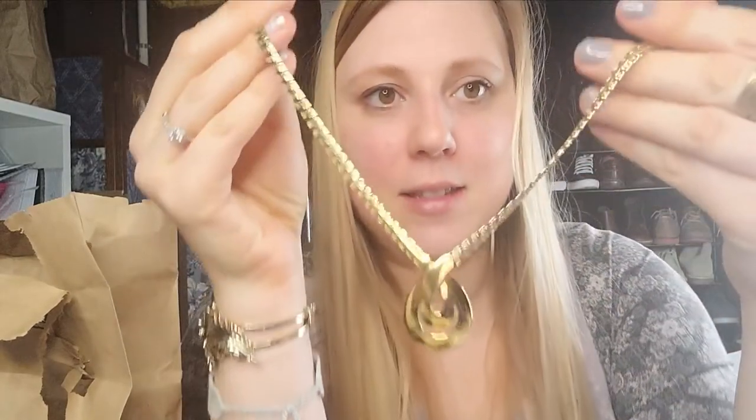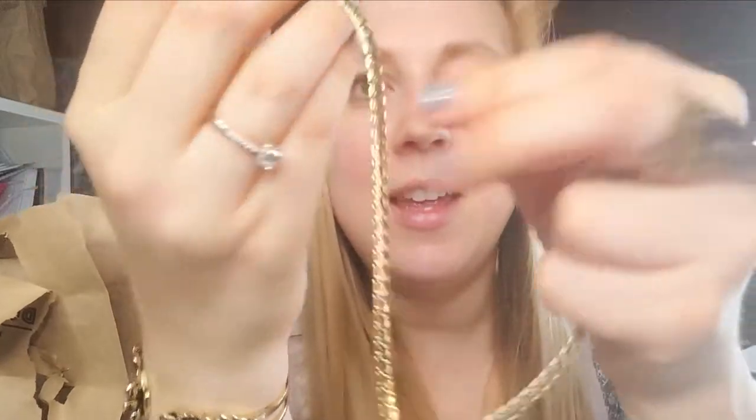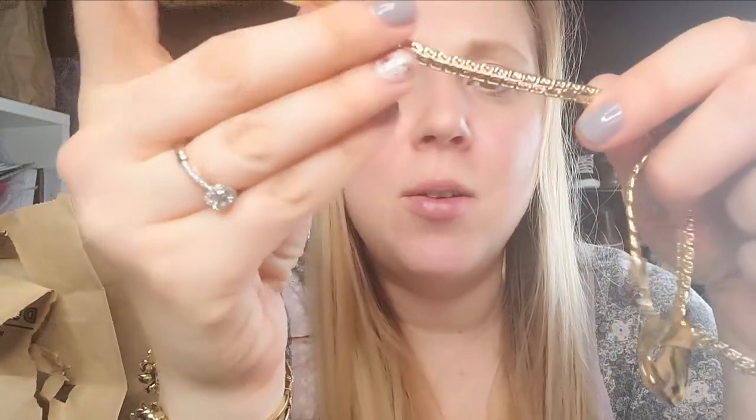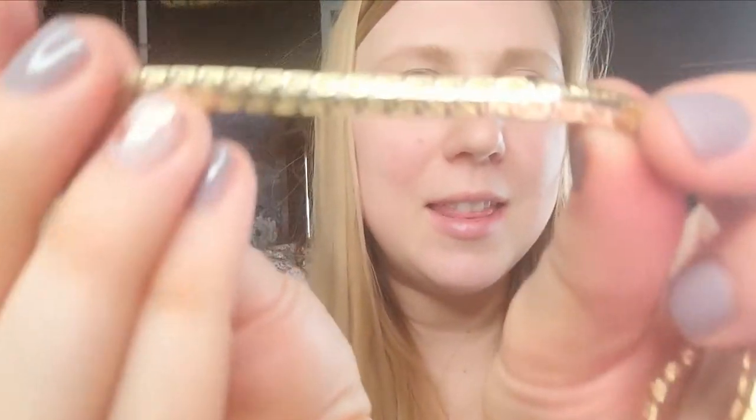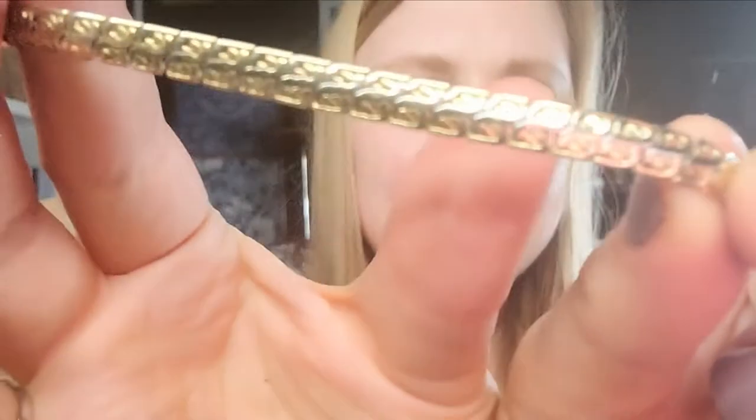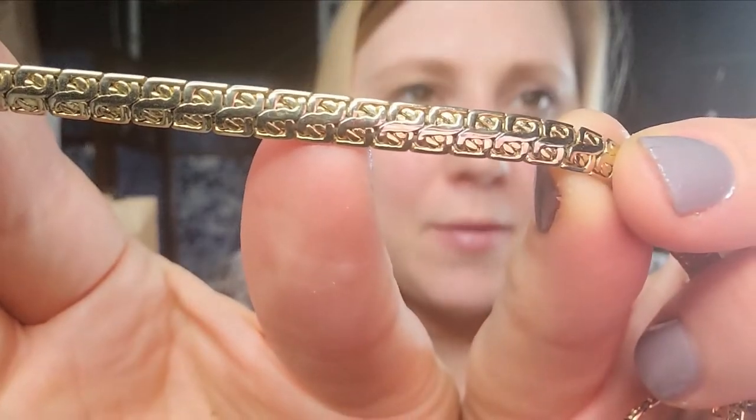So there's that one. Here is a Napier necklace. Is this called... No, this is not a snail link. I don't know what type of link this is. But yeah, pretty.